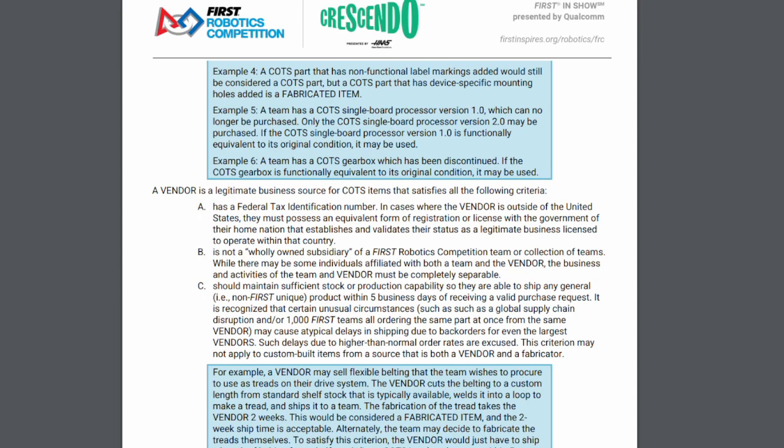A vendor is a legitimate business source for COTS items that satisfies all the following criteria. A. Has a federal tax identification number. In cases where the vendor is outside the United States, they must possess an equivalent form of registration or license with the government of their home nation that establishes and validates their status as a legitimate business licensed to operate within that country. B. Is not a wholly owned subsidiary of a FRC robotics competition team or collection of teams.